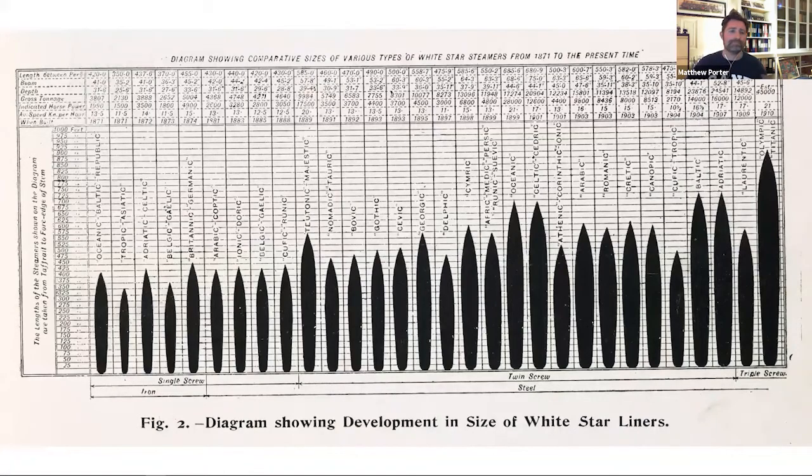So I don't want to spend too much time on engineering. I'm not an engineer. This is just a little diagram of sizes of White Star Line ships, and the Olympic and the Titanic and the Britannic are on the right-hand side. It was explicitly built to be bigger. Its marketing potential was that it was bigger. It was a huge piece of engineering.